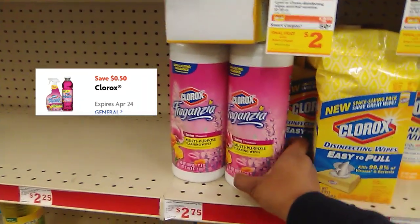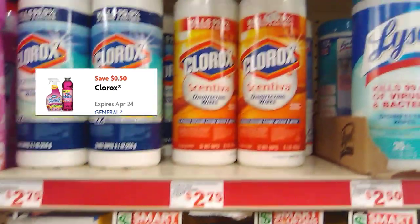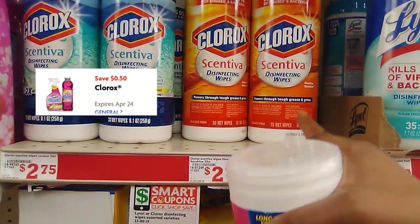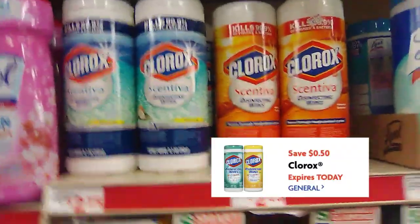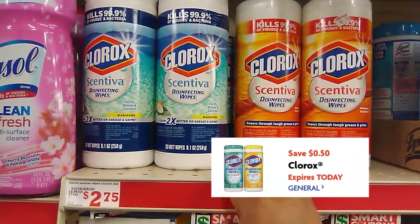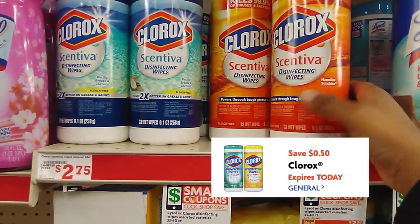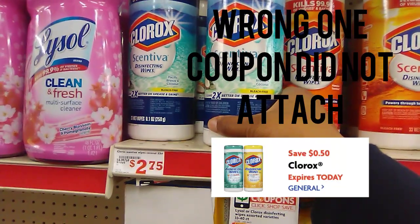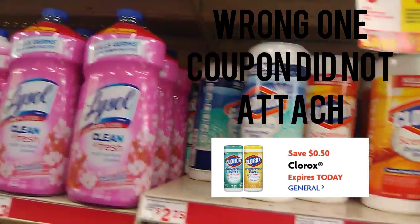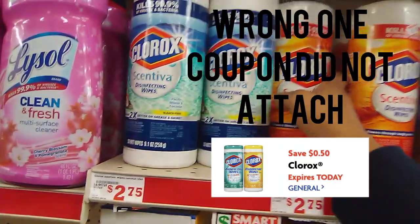Okay. There's also a 50 cent coupon for this item here. And this item here, there's also a 50 cent coupon for this one also, either one. These are new to me. I never tried these. Oh, this one is Hawaiian Sunshine, Mrs. Pacific Breeze and Coconut. Let me smell it. That's too coconut. Not gonna get that one. We're gonna get this one here.